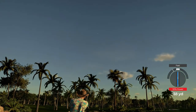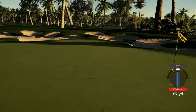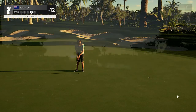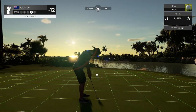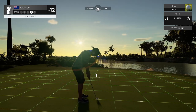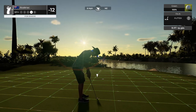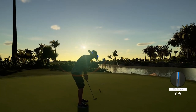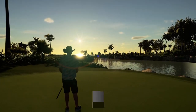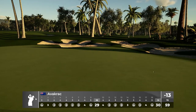Oh, that was way fast. Yep, ripped into that one. Should sit down for me though. And hopefully we'll pick up a nice little bird on this and take it to 13 under. Nice little putt though for a birdie. Better see that break but going between my legs. Oh, and it's in. There it is. 13. Oh, what a round. What a round. No bogeys, no water. Can't believe it.